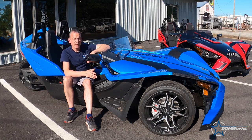So along with some gearing changes that Polaris did to the drivetrain and final drive on this, it's going to be pretty interesting, I think, as far as 0 to 60 and quarter mile times.